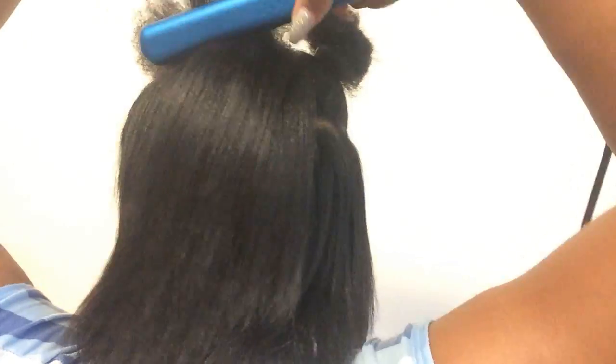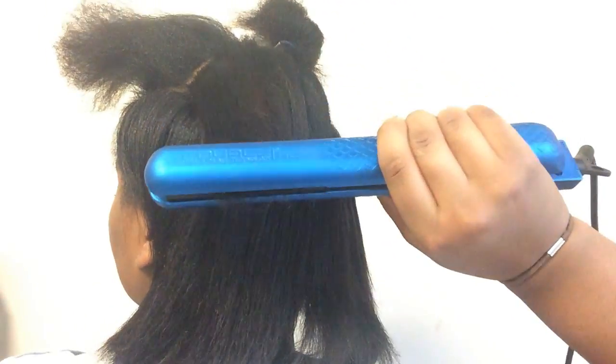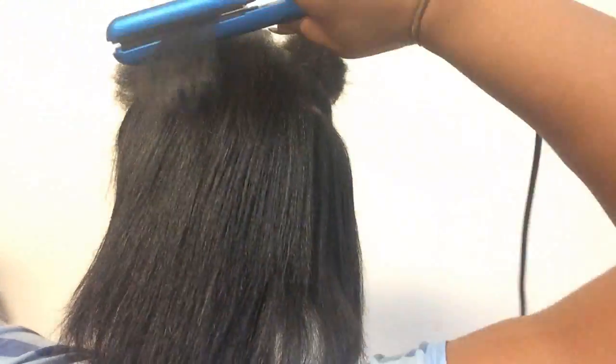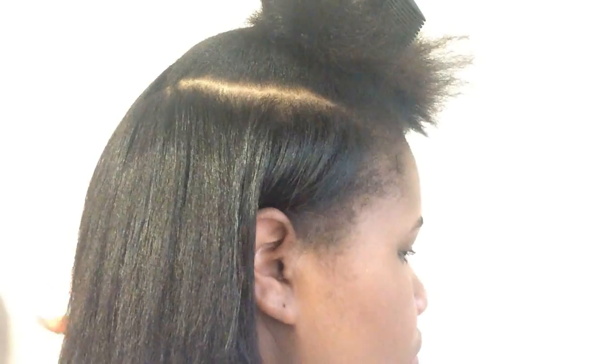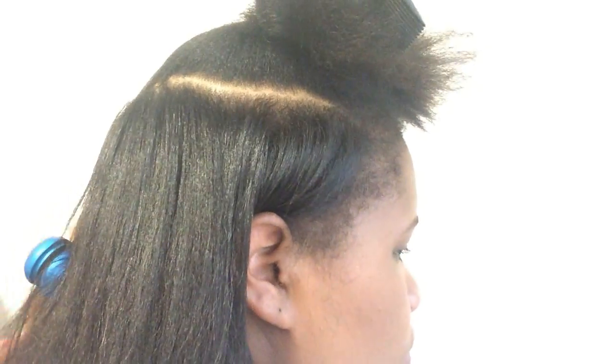Just alone in this video, my hair looks so much healthier as I straighten it. Even me adding the hydrating oil, my hair still looked dry, dull, stiff. It looked like it's breaking off. My ends look terrible. They look ragged. But as I straighten my hair, you guys, it's transforming right in front of you. You can see the actual difference in my hair.